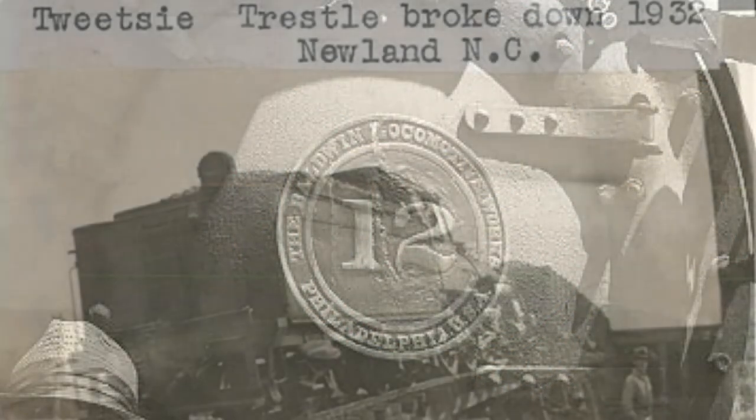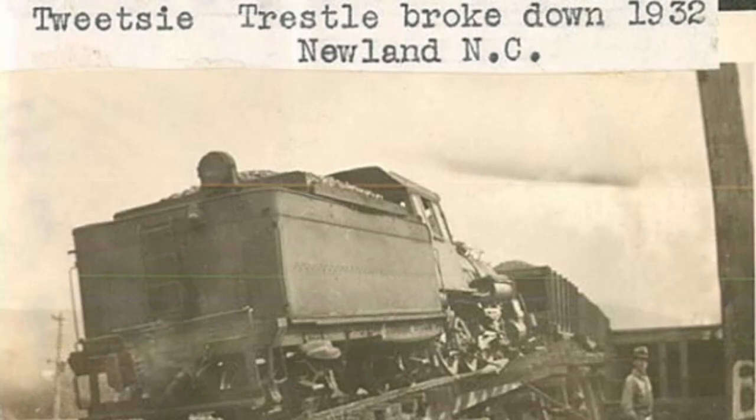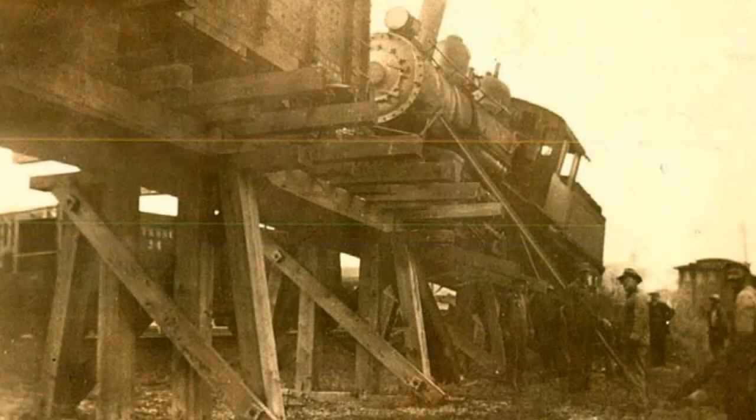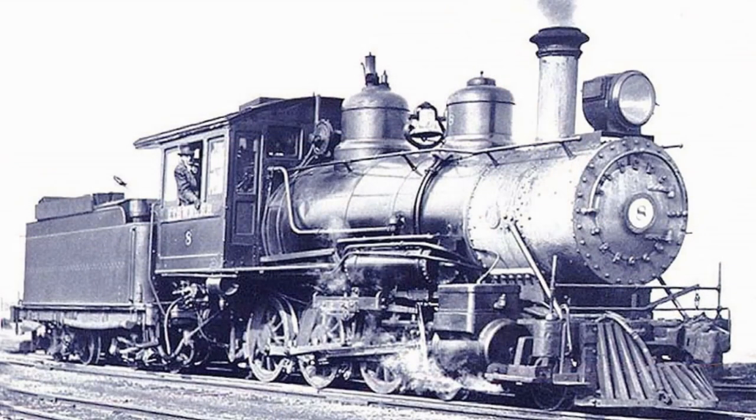As well as this, in 1932, one of 12's sisters, believed to be number 10, nearly fell off a trestle in Newland after the structure failed to hold up. Also, the number 8 engine would be scrapped in 1939.